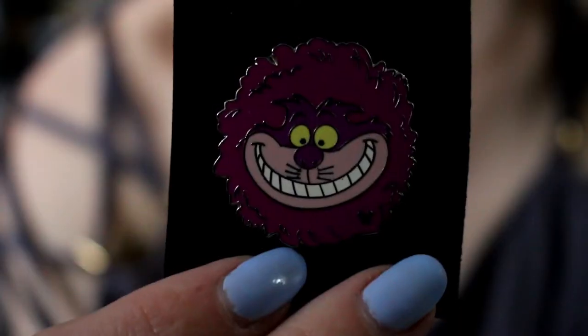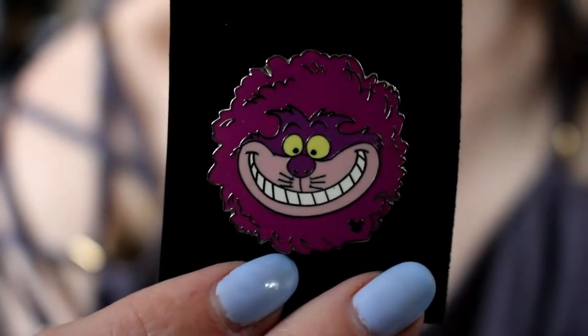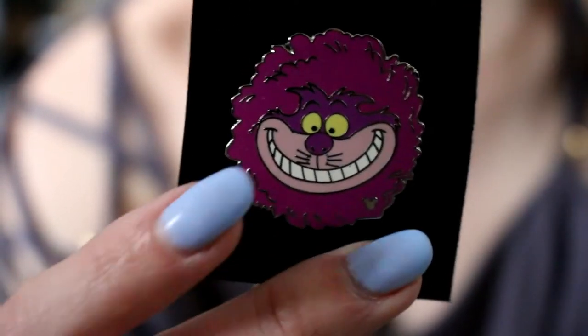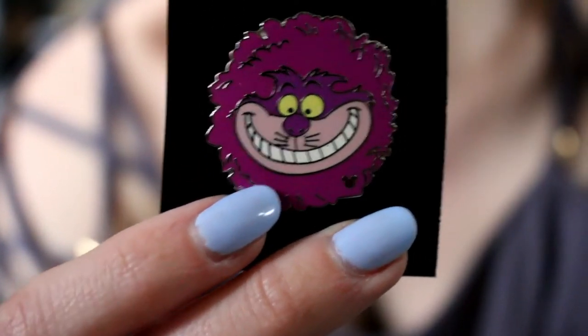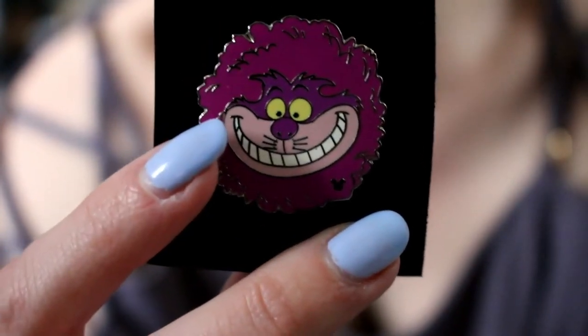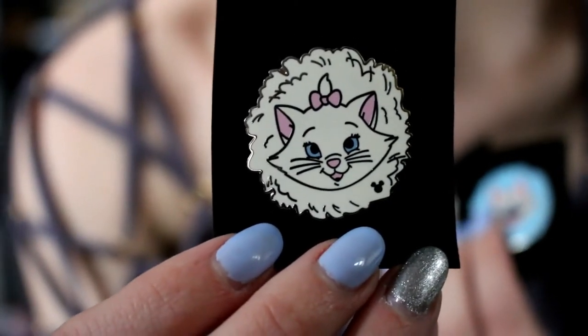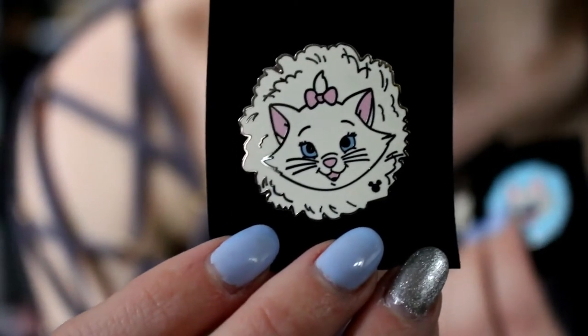I love every single one. I don't know if I'm even going to be able to pick a favorite. So here we have the Cheshire Cat, which of course is a character that, if you've been following this channel, you know I've been collecting. They all have this kind of foofy, fluffy, plushy thing behind them. Then there's Marie, and if I had to pick a favorite, it might be her. She's glorious and gorgeous.